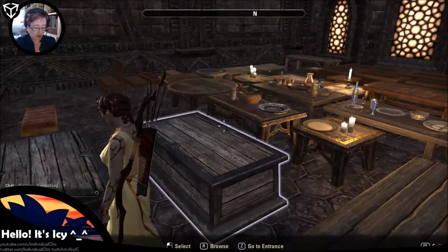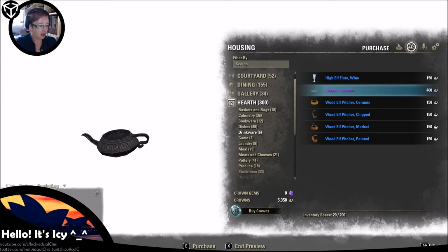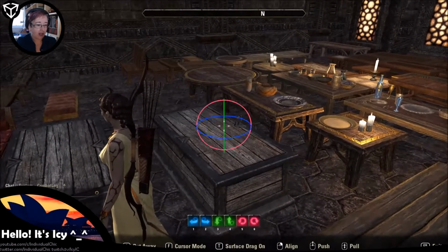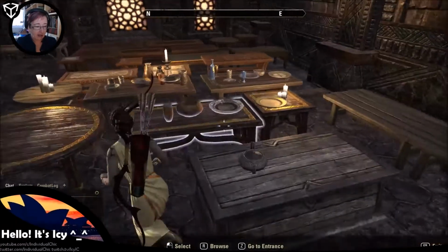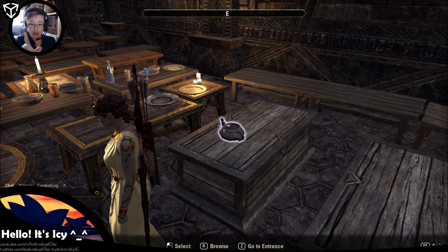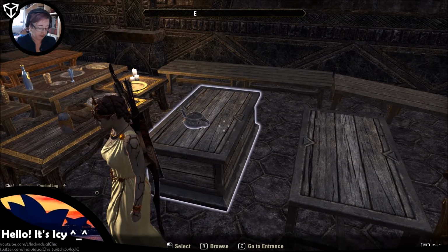Alright, let's look at some pots here. Alright, now there is, oh my gosh, there is a teapot. I didn't know there was a teapot. I need a teapot for my house. Look at that. There's a teapot. There are no teacups. Zos, if anybody ever watches this from Zos, you need to get on that. Teacups, please. And saucers. Very important.